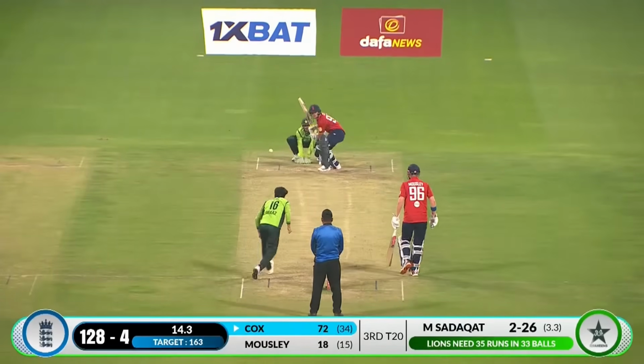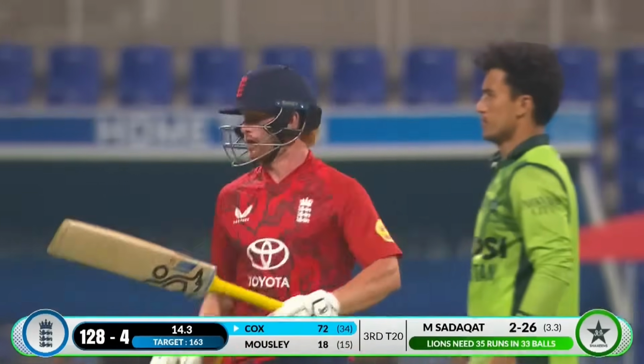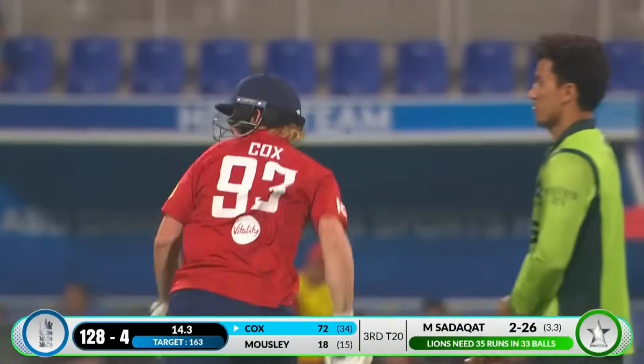It doesn't need to be running if he can play shots like that. This one's through the off and this is in the gap as well. Good bit of fielding. They'll come back for 2. This time he has to run.